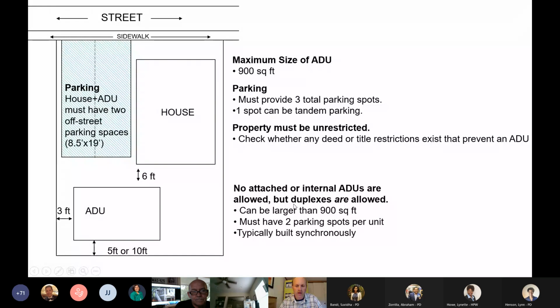This was the slide I was showing. Just as a general matter, these are the pros and cons of the duplex versus ADU. If it's a duplex, it can be larger than 900 square feet. You're going to have to add 2 additional parking spots for that new standalone housing unit that's not classified as just an accessory to the primary dwelling unit. Generally speaking, duplexes are built synchronously, whereas ADUs are built asynchronously. That is, an ADU would be built after the development of the primary unit, whereas duplexes are generally built at the same time, but that's not always the case.